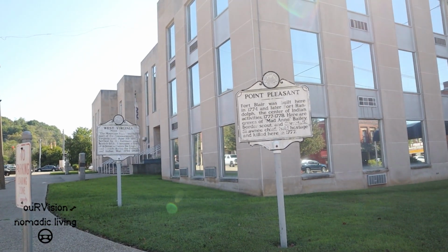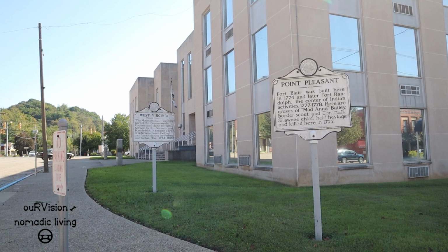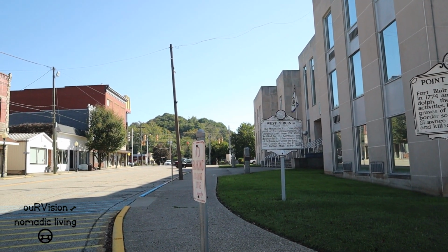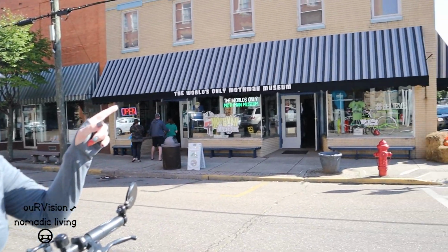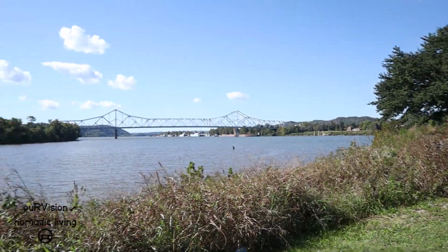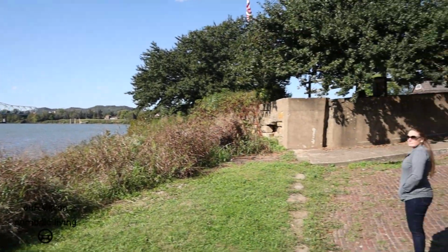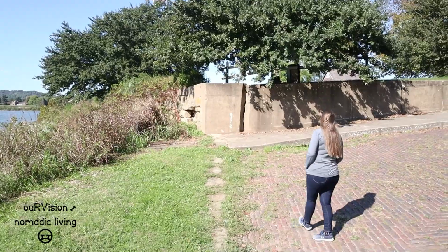According to the sign, Fort Blair was built here in 1774, later Fort Randolph, and Cornstalk, the Shawnee chief that was held hostage, was killed here in 1777. The Mothman Museum, Angie. Yes, we'll check it out on our way back. Yeah, because there's a statue right there. Oh yeah, there's the statue. So here's the confluence of the Kanawha River and the mighty Ohio River. Pretty awesome. I sense fish. Do you? Yeah, there's fish out there.